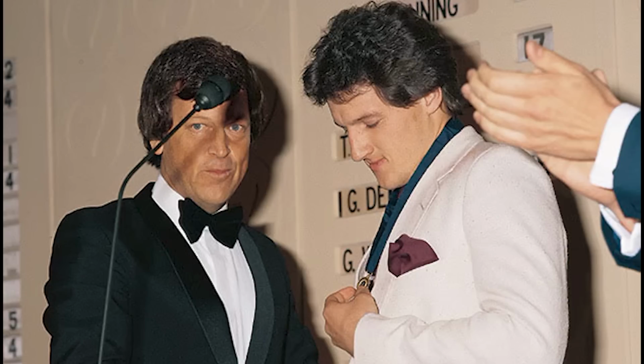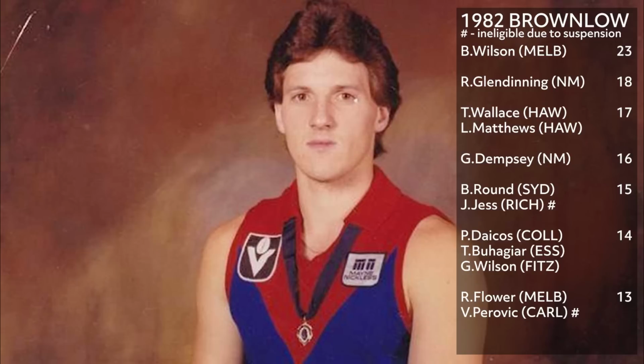1982. Brian Wilson, Melbourne. This was a shock, and not just because Wilson wasn't a ruckman. Fresh off being offloaded to his 3rd club in 5 years, having only polled 4 votes before this, the inside midfielder convincingly won the medal, becoming the shortest Brownlow winner since Ian Stewart. 20 when he won the medal, he would only poll 29 more votes before retiring at 29.